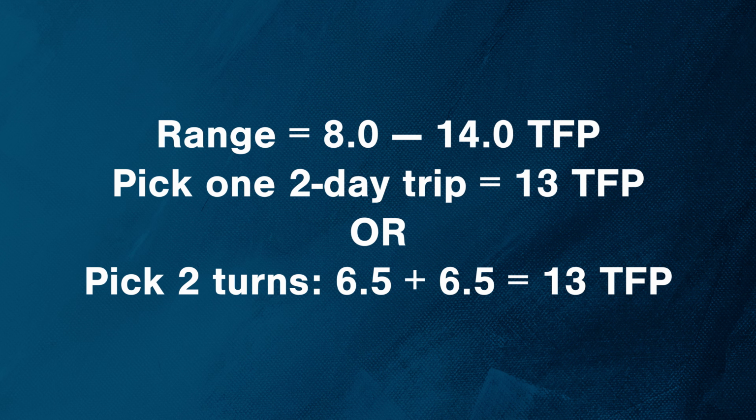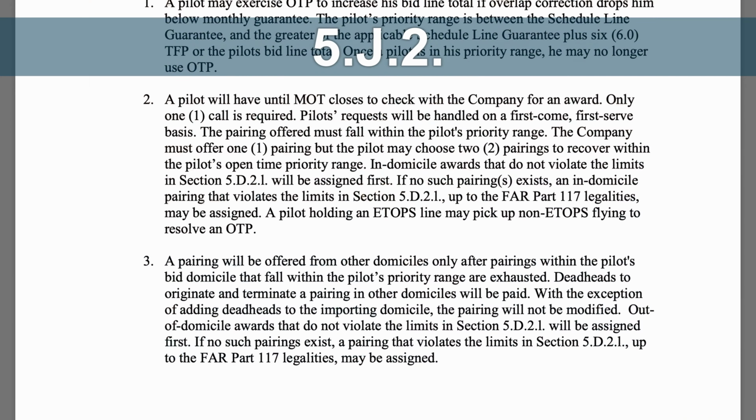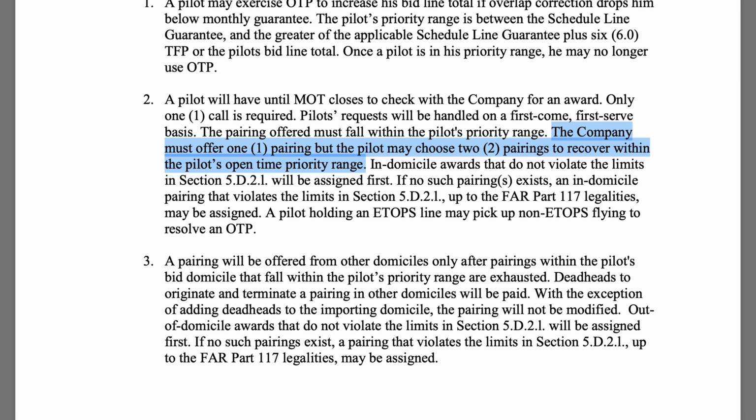First, you pick one or two trips whose combined trip for pay values falls within your priority range, which is taken from your domicile's monthly open time. Or if insufficient trips exist in your domicile, then from another domicile's monthly open time, with paid deadheads to and from your domicile for each trip. The deadheads will be paid. However, the total trip for pay value of the out-of-domicile trip plus paid deadheads must fall within your priority range. Note that per 5J2, you are only required to find one trip within your range. However, you have the option of choosing two.